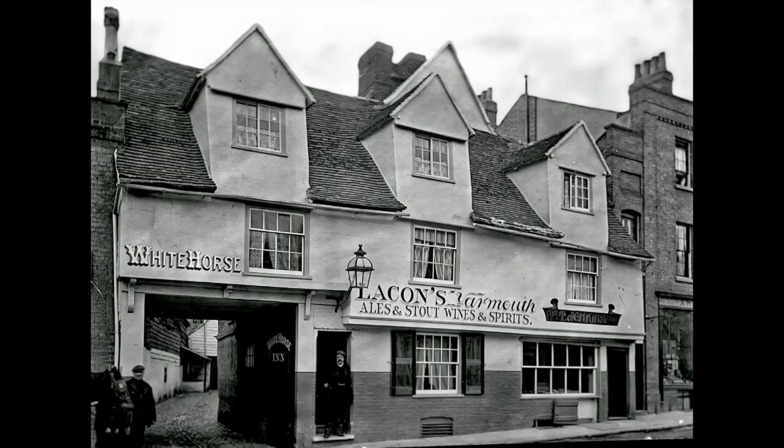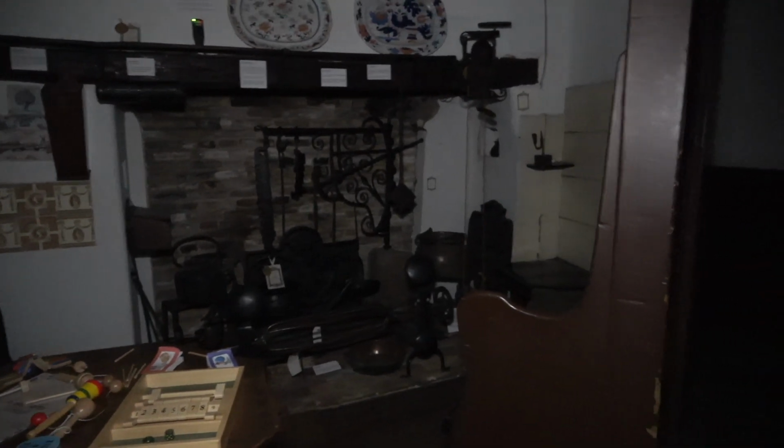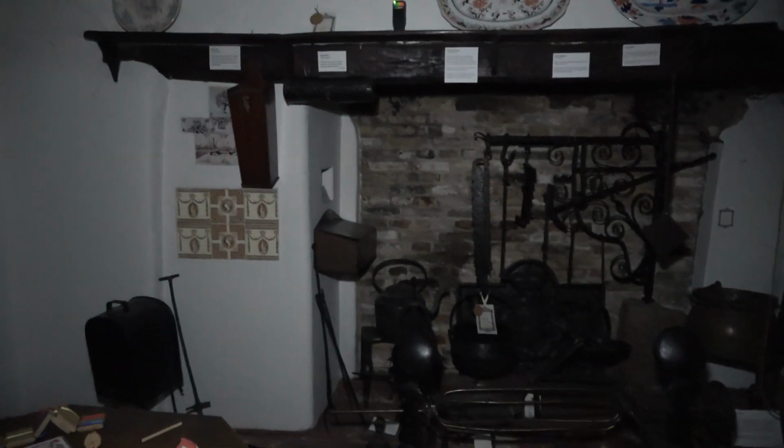So we're in the bar area to start off with. Now, for those of you that don't know, this building is a museum now, but it used to be an inn known as the White Horse Inn, and this is what used to be the bar area. So there's the bar. Nice fireplace there. And through here we've got an area known as the snug.